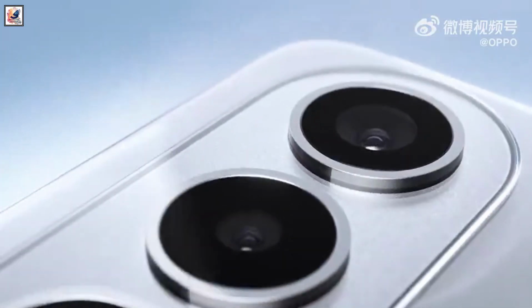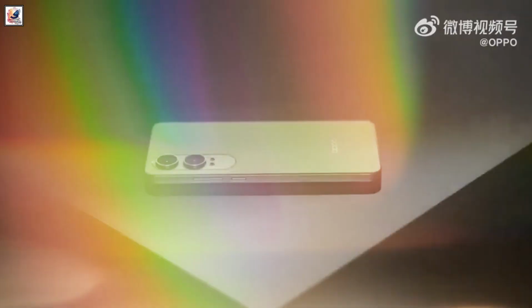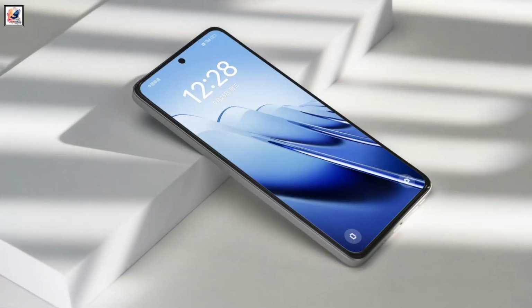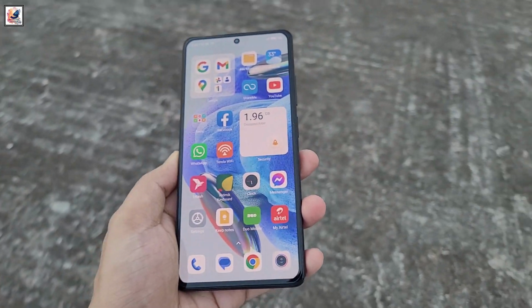It packs a 50MP main cam, an 8MP ultrawide, and a 16MP selfie shooter. One highlight of the smartphone would be its massive 6,400 mAh battery with 80W charging. It's available at a starting price of 1,799 Chinese yuan in China.